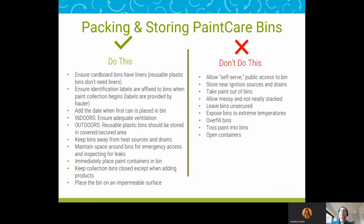To make sure indoors and outdoors, we do have outdoor boxes. I'll show a picture of that in a minute. They need to be under a little bit of cover, so they're not completely at the mercy of the elements. And they need to be in a secure area and on a hard surface. The other basic things like keeping away from heat sources, maintaining some space so you can get access to them. And the most important thing is immediately putting paint containers that come in in the bin.